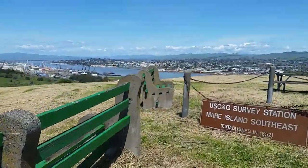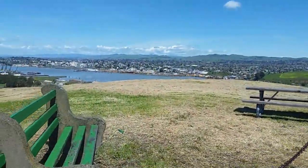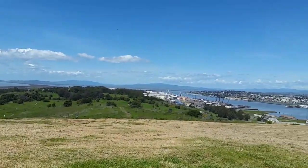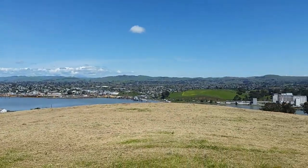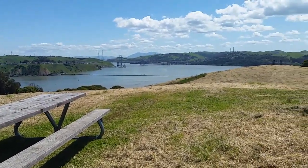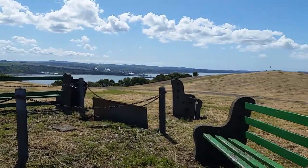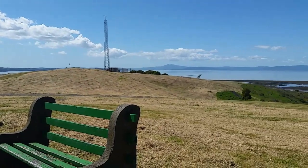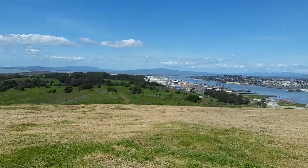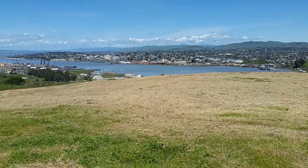Okay, this is the highest point right here at this survey station. Oh man, you can get a panoramic view up here. This is great. Wow. Here's the Spirit Ship. Yeah, definitely a great viewpoint right here. Okay, time to head back.